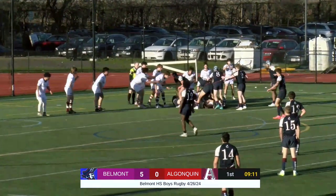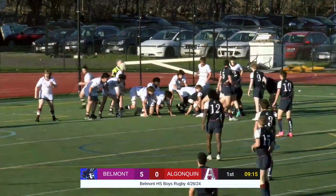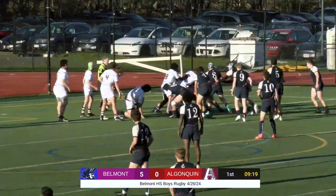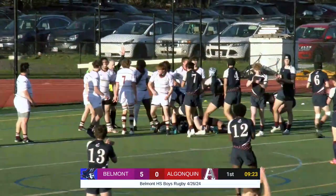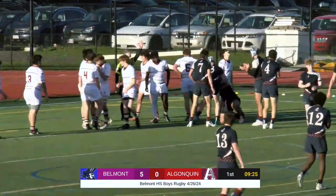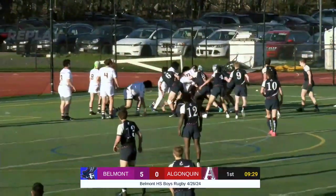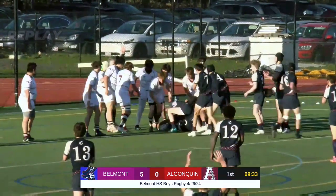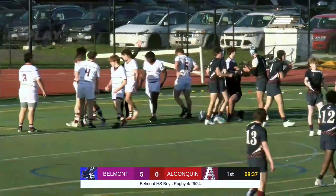Belmont, not in any hurry here, wants clean ball. Here it is, the forwards. Zach gets the call, crashes over, and scores the try. Zach Zadem, supported by a host of Belmont forwards, powers over the try line, and another 5 points for the Marauders.